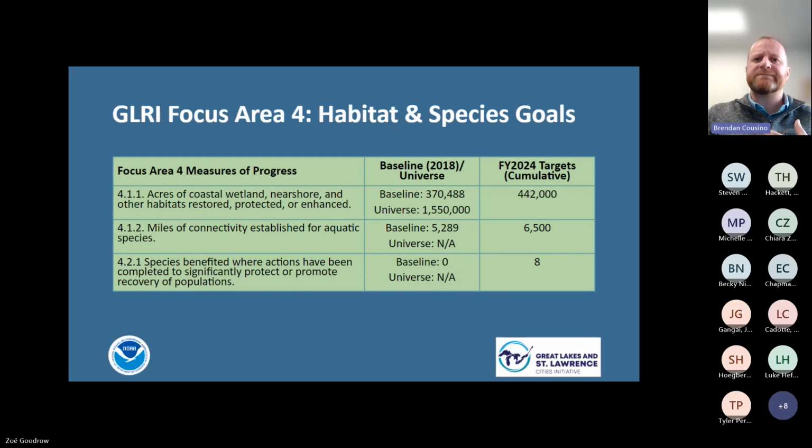The numbers themselves aren't critical for this particular project, but it's important to keep this in mind overall when identifying the projects that you may have, because these are going to factor into the project scoring and selection process later on. And really, this is NOAA looking for partners that can help in meeting these goals, with projects that could meet multiple objectives.